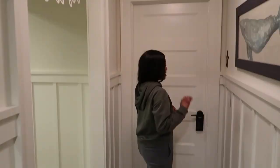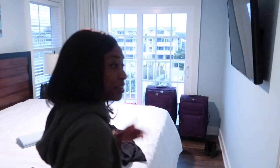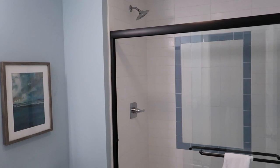Right across the hall, this is actually my sissy room. So they already brought their stuff in, okay? They come packed and ready. Closet, king ensuite, and then we also have a walk-in shower combo as well.